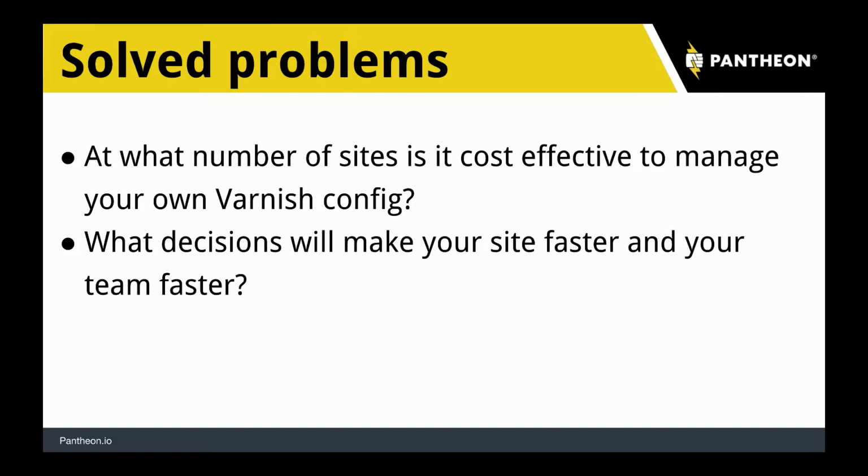So one way I like to think about this problem is, at what number of sites does it become cost effective for you as an organization to manage your own Varnish configuration? Varnish is a somewhat niche technology in that while just about every site should use something like Varnish, not every web developer needs to know how to set up Varnish. I don't know how to set up Varnish. There are other people at Pantheon who know how to set up Varnish. I'm glad my coworkers know how to do that.